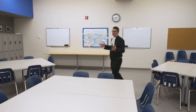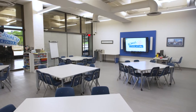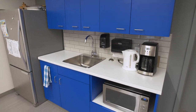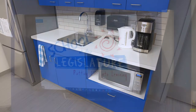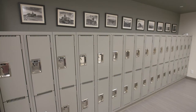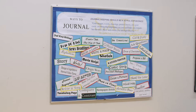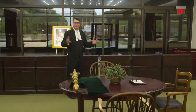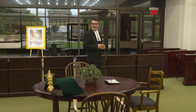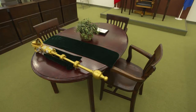Welcome to a Legislature classroom. This classroom is a dedicated space for teachers and students that provides everything that they need for their unique experience of the school at the Legislature. It really lets them move in and experience the legislative process and all that the Legislature has to offer. This is a mock Legislature classroom where students participate in the actual argy-bargy of debate. They are fully immersed in the legislative process.